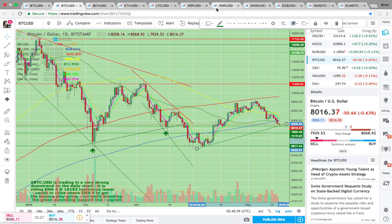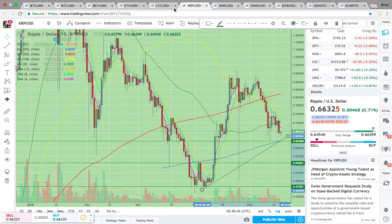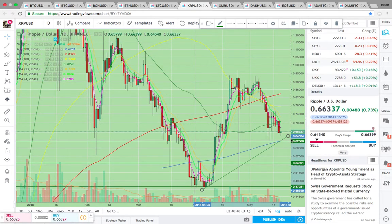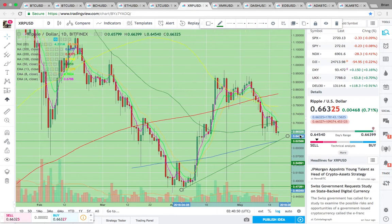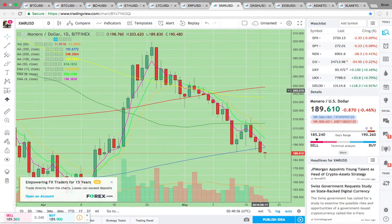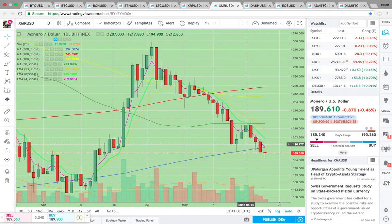Okay, so if we look back up here, we looked at Litecoin. Litecoin has to bounce off that 127 level, and then take a look at XRP here. This is Ripple. Ripple's coming down, and what you want to see is a bounce off that 300-day simple moving average, like we just said. And then Monero has broken through the 300-day simple moving average. You can see it dropped below the blue line yesterday.